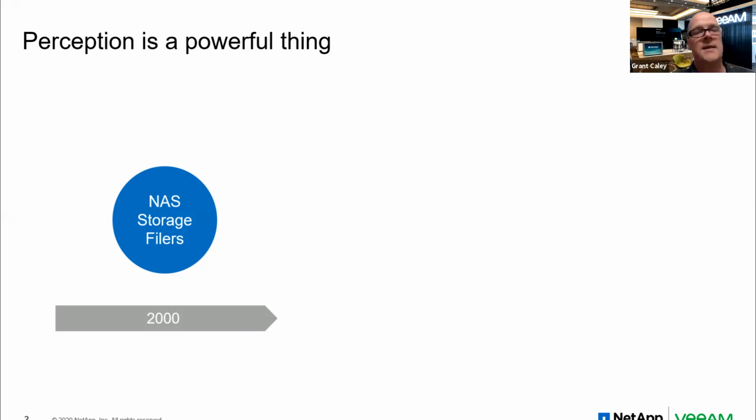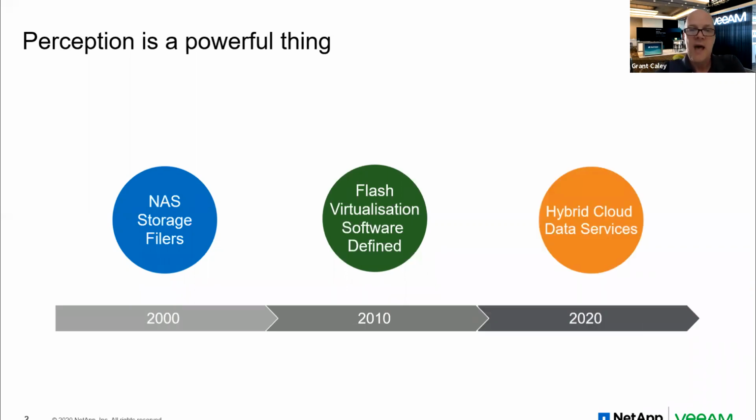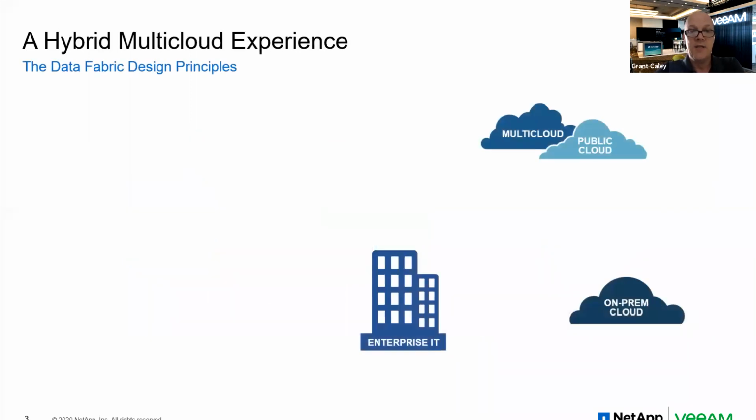Storage was provided for customers, and NAS file services was something which we absolutely led. Through that progression, NetApp moved on to providing flash storage solutions for customers. We moved those platforms into being software defined. And as we went forwards to the current day, we're now providing solutions for customers in the hybrid cloud space. Those file services that we started providing 28 years ago, we can now provide not just on premise, not just on modernized flash platforms, but in each of the public clouds as well: AWS, Azure, and Google.